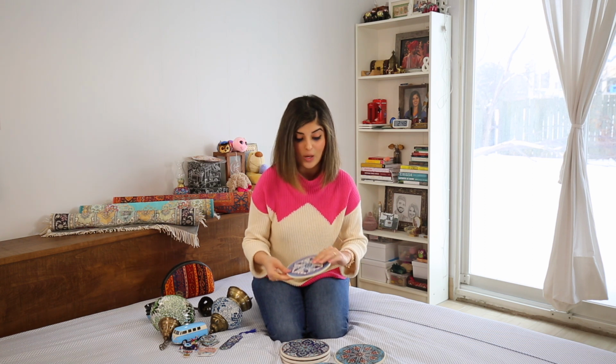They come in different shapes and different sizes as well. You can buy tea coasters for your teacups as well, which I think were obviously smaller in size, so they were definitely cheaper as well.